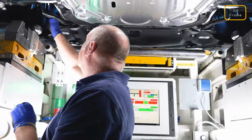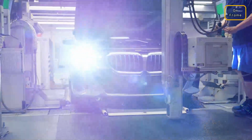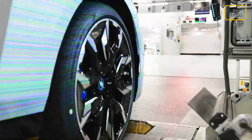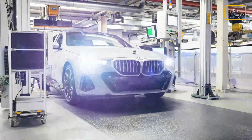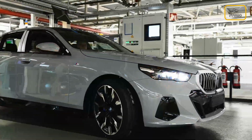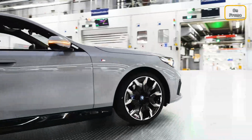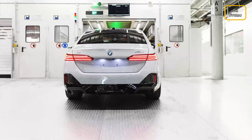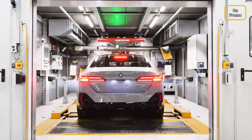5. Final quality control, ensuring BMW perfection. Before the BMW 5 Series leaves the Dingolfing plant, it undergoes a series of stringent quality control tests to ensure it meets BMW's exacting standards. Dynamic testing. The vehicle is driven on a test track where its performance, handling, and braking systems are rigorously evaluated. This includes high-speed tests, emergency braking, and slalom courses. The goal is to ensure the car delivers the dynamic driving experience BMW is known for.